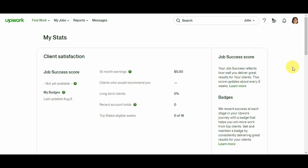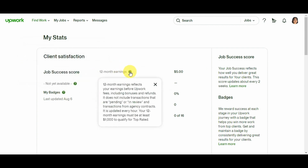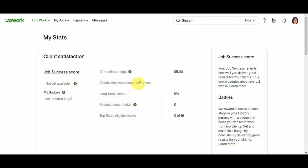Your statistics on Upwork hold immense significance as they shape your reputation and credibility among potential clients. These metrics, including your job success score, response rate and completion rate, on time delivery, earnings, reviews, and profile completeness, collectively portray your professionalism and reliability. A high job success score, timely responses, successful project completions, and positive client feedback demonstrate your ability to deliver quality work and meet client expectations.